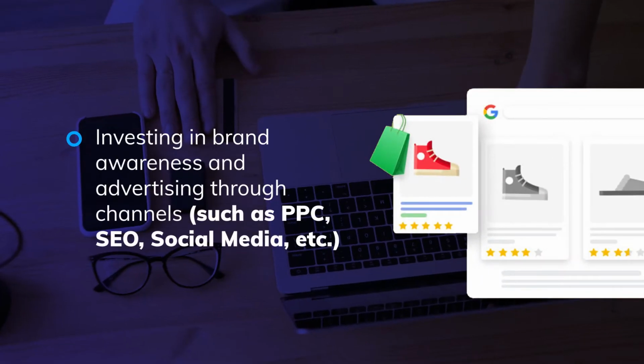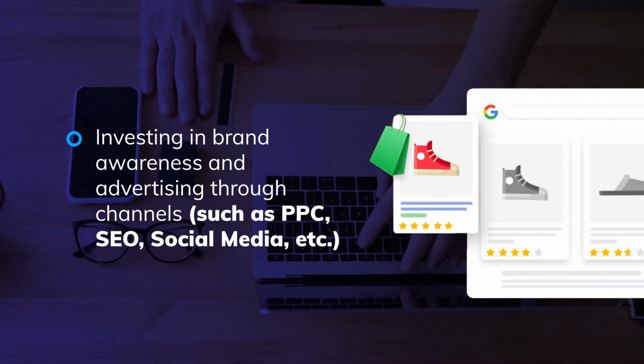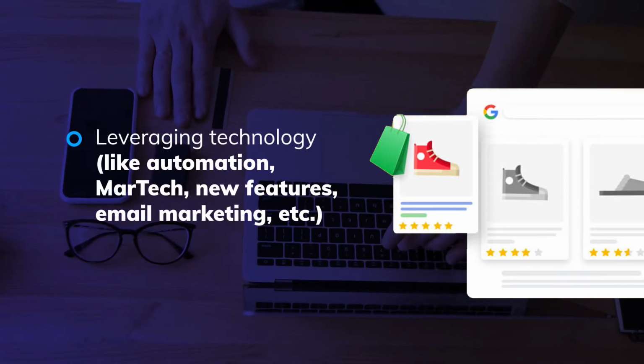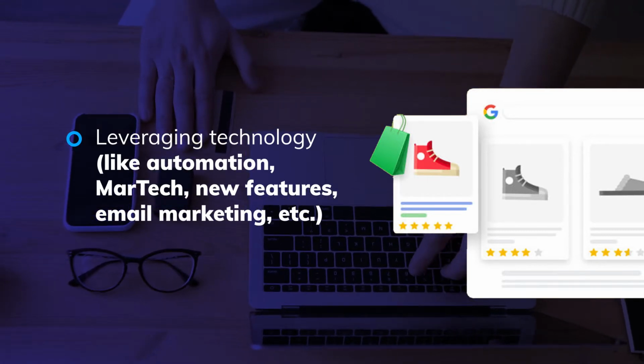Coming up with a game plan to increase the sales of an online store relies on two strategies. Investing in brand awareness and advertising through channels such as PPC, SEO, social media, etc., and leveraging technology like automation, MarTech, new features, email marketing, etc. However, few take advantage of a strategy that can achieve worthwhile results with a relatively small investment. Behold, web optimization. Compared to service-based businesses with an online presence, e-commerce stores often have lower conversion rates.